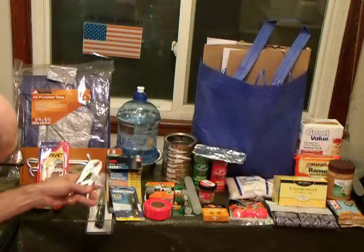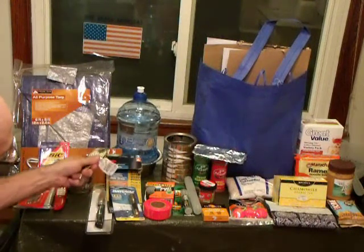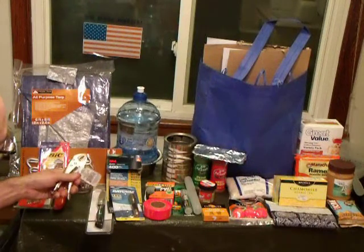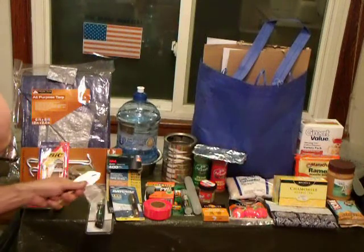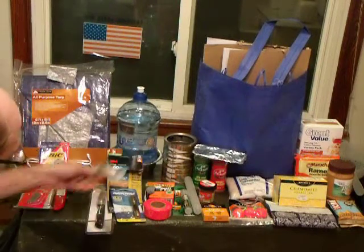$2.64. That's the small model, holds 27 ounces. The next model up was the medium, holds 60 ounces. It was just kind of too big. It was $3.50. This is a good size for me to eat out of. I can use these vice grips to take it out of the fire.